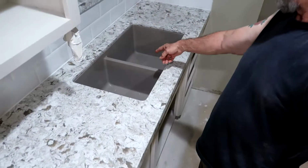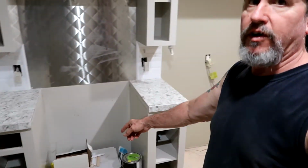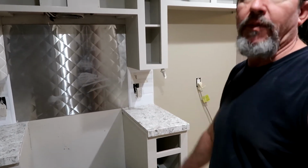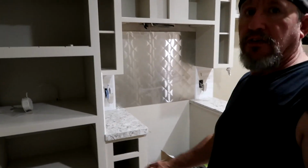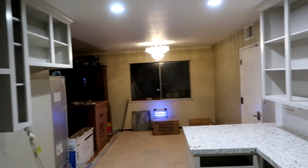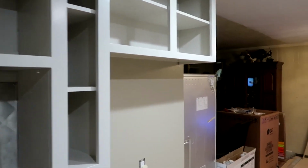Got the sink in, the countertops, and they did work over here, and they put a Diamondback stainless steel backing that's going to go back behind the new range. So yeah, that's the progress so far, and it's coming along, and we'll have another update probably tomorrow. We'll see what happens.